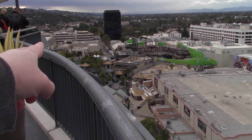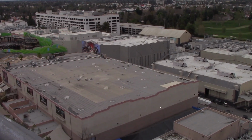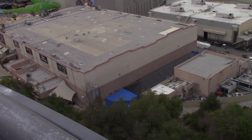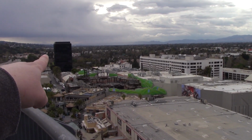Soundstage 12 is directly behind Jurassic World right down there. Look at all that construction work. Got Transformers the ride, and of course, Revenge of the Mummy the ride. It looks like we still have the tent up for one of the Halloween Horror Nights mazes. Huh, interesting. And we got the NBC Universal Tower right over there.